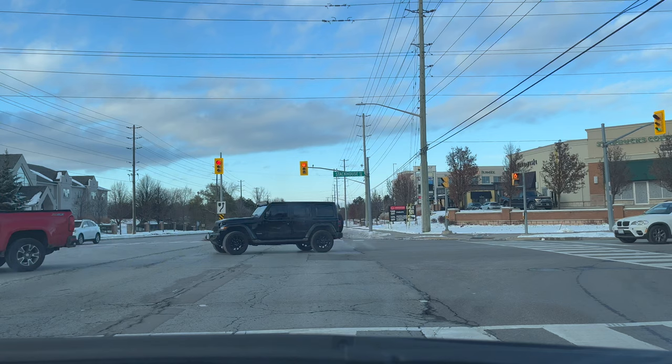Check left and right at the intersection before proceeding or crossing any intersection. And now we are going to go straight on Davis Drive until we take a right turn on Highway 404 North, as we have done in the first route. So I will stop this video now.